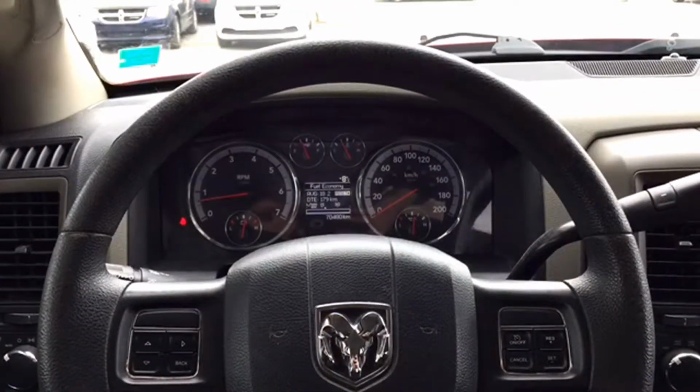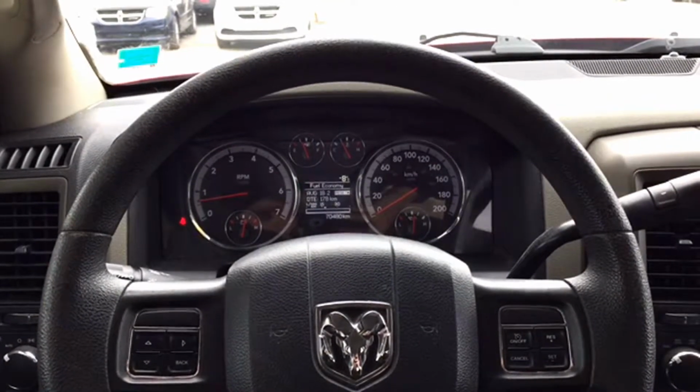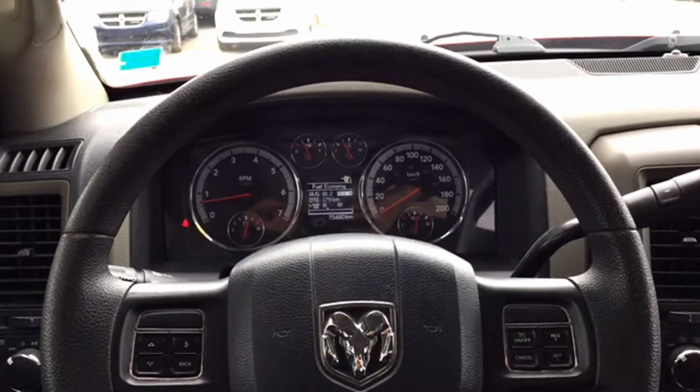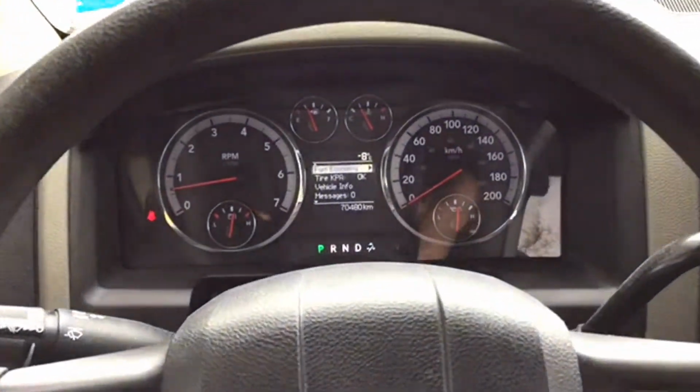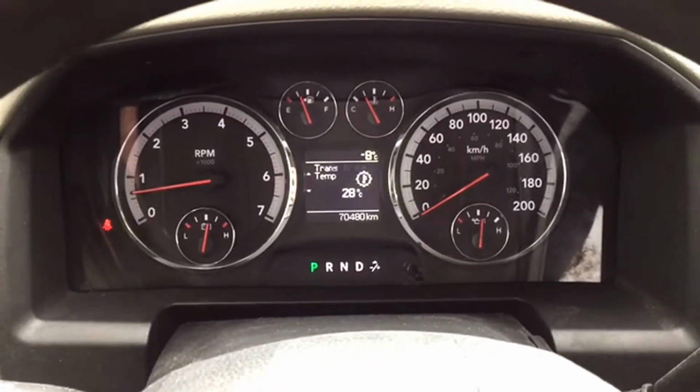Long day on your feet and you need to rest those toes for a little bit? Good news for you, the Ram 1500 steering wheel features cruise control. You could coast from the job site back home. Your reins also feature toggle keys for your trip computer. The trip computer is located on your instrument cluster and gives you basic diagnostics and important information about your truck.